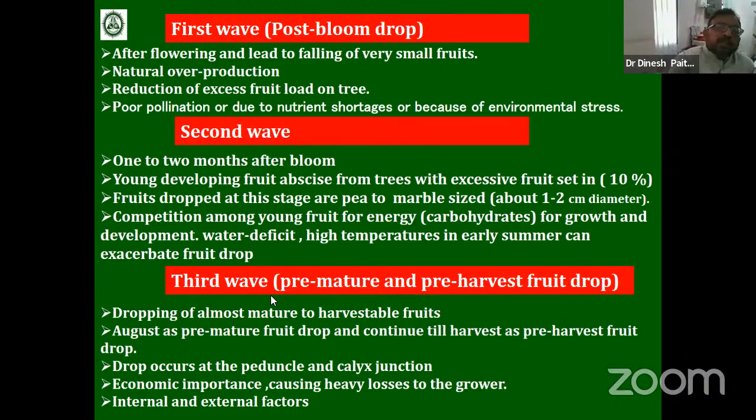Then the third wave. This is the most important as far as the economics to the farmer is concerned, where the mature, or premature, fruits that are turning harvestable drop down. If you consider the Ambe bahar, those that flower in January, after August onwards till harvest, this drop is experienced.